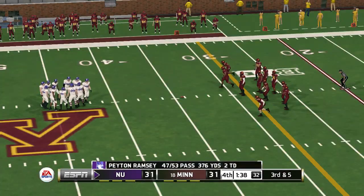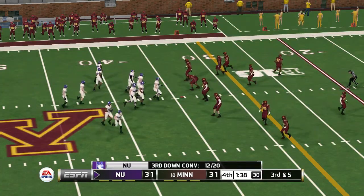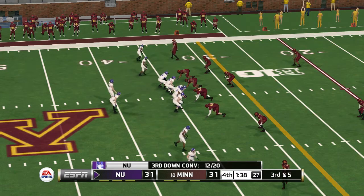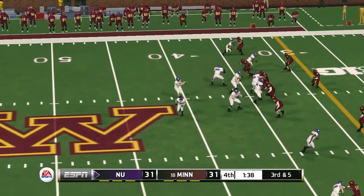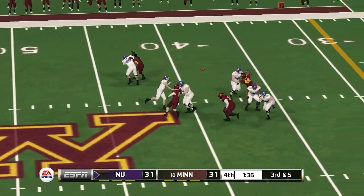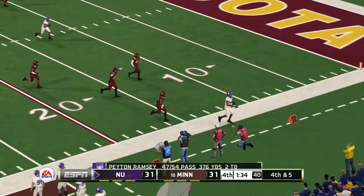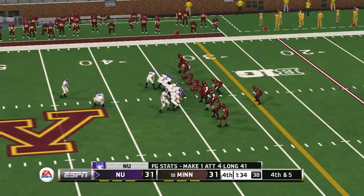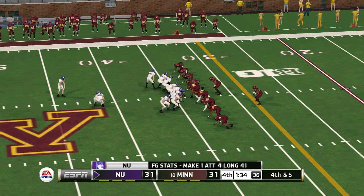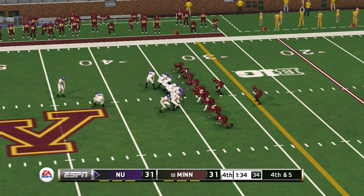And they'll look to convert here on another third down. And he throws right away. Incomplete pass. The defense got some pressure and forced a bad pass. I think they've been a little bit more aggressive here with their pass rush, and that time it paid off with an incompletion.